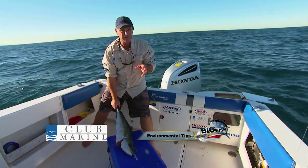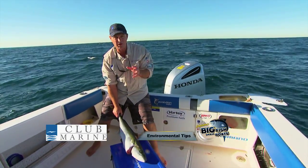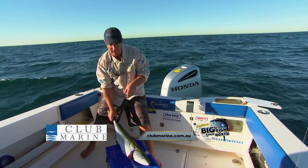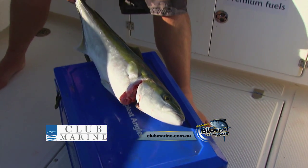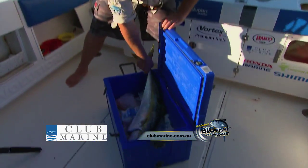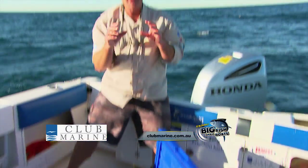Now, one of the great things of fishing is that you get to eat what you catch. And there's something very rewarding about that. But if there's one tip I can offer, it's to look after your fish. So, when you catch a beautiful kingfish like this one, it sounds a bit gruesome, but cut the throat. Bleed the fish out. And secondly, and most importantly, get the fish straight on ice, and that way, it'll get that core temperature down, and I guarantee it will taste awesome.